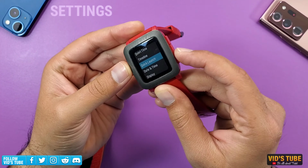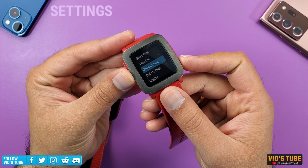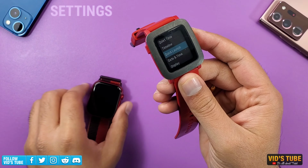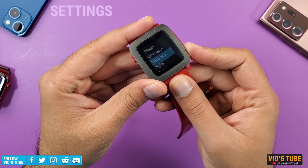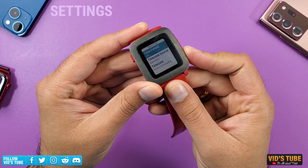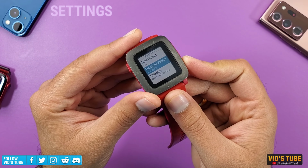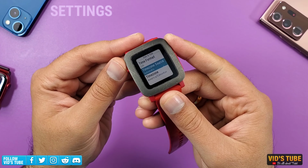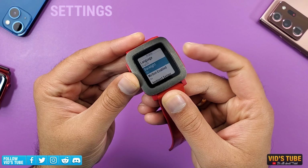Next is timeline and quick launch, where you are able to customize all the 4 physical buttons with your custom feature. To this date, not a lot of smartwatches offer this level of customization. Next is date and time, where you can set the time format from 12 to 24 hours or change the time zone, etc. Going back, next is display, where you can set language, and turn the backlight on or off.